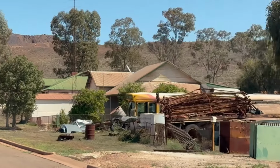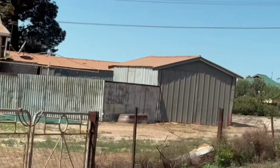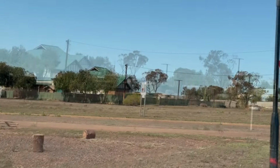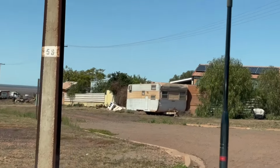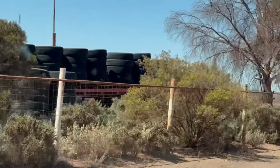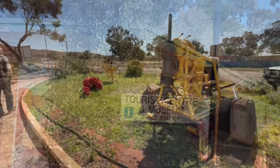In 1998, BHP closed the mine, and the population of the town dropped from around 800 to 150 in a few weeks. They then handed the administration of the town back to the local residents. The residents who remained bought the local post office, improved the local caravan park campsite, and established a visitor centre run by volunteers. You've got a tourist centre and a museum here, you want to go in? In 2014, the mine was reopened by Arrium Limited, a mining company which used to be part of BHP.